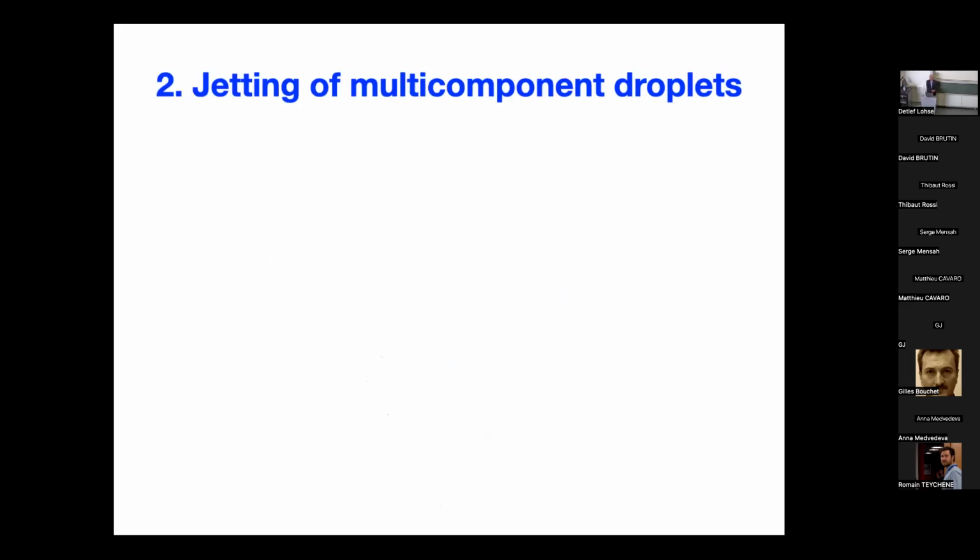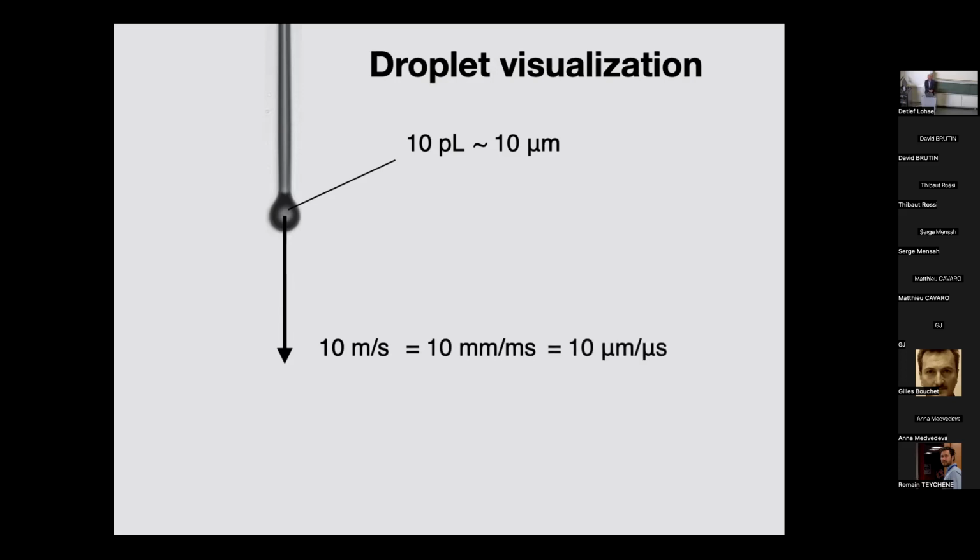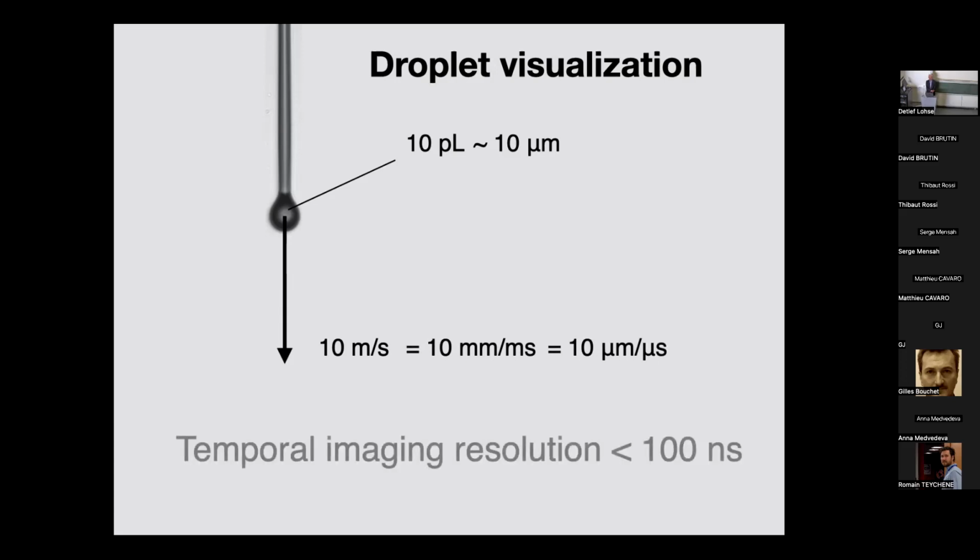So now let's come to the jetting of multi-component droplets. We visualize this. And it's very small, 10 picoliters, about 10 microns in size, and they go to 10 meters per second. And it's non-trivial to visualize this. So 10 meters per second means 10 millimeters per millisecond or 10 micrometer per microsecond. And to visualize this is non-trivial.